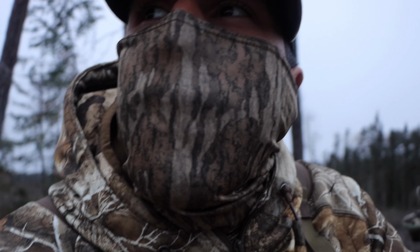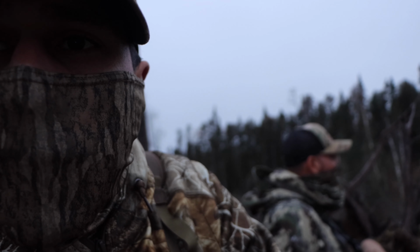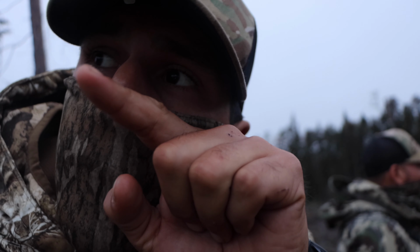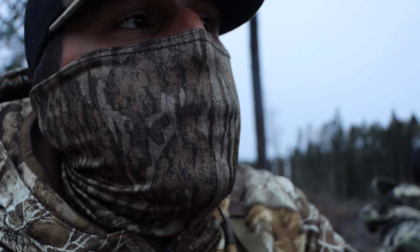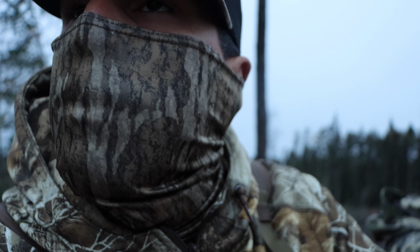Well, that's the end of day 3. We had some action this morning. As you guys can see, we had a bull and a cow. They're just up on the other side of this hill. Pretty sure they went into this bush right here. So we've been sitting here most of the day on the other side of the hill, just calling, seeing if they'll come back out.